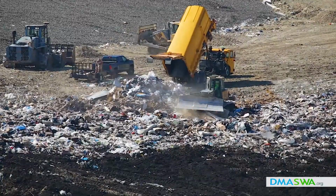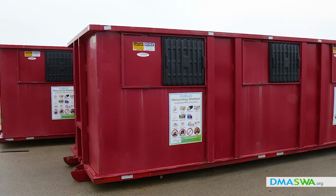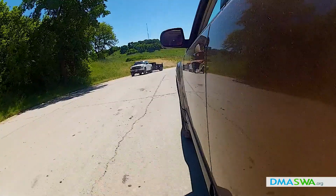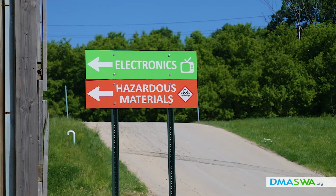In addition to landfilling, we offer drop-off areas for many items to be recycled. We have recycled containers for household recyclables, metal, and glass. We also have drop-off recycling for appliances, tires, electronics, and household hazardous waste.